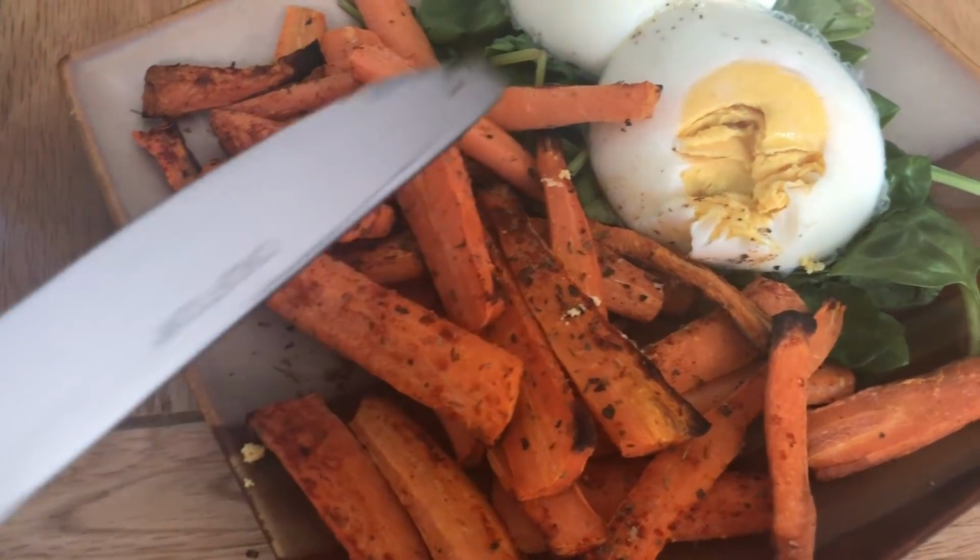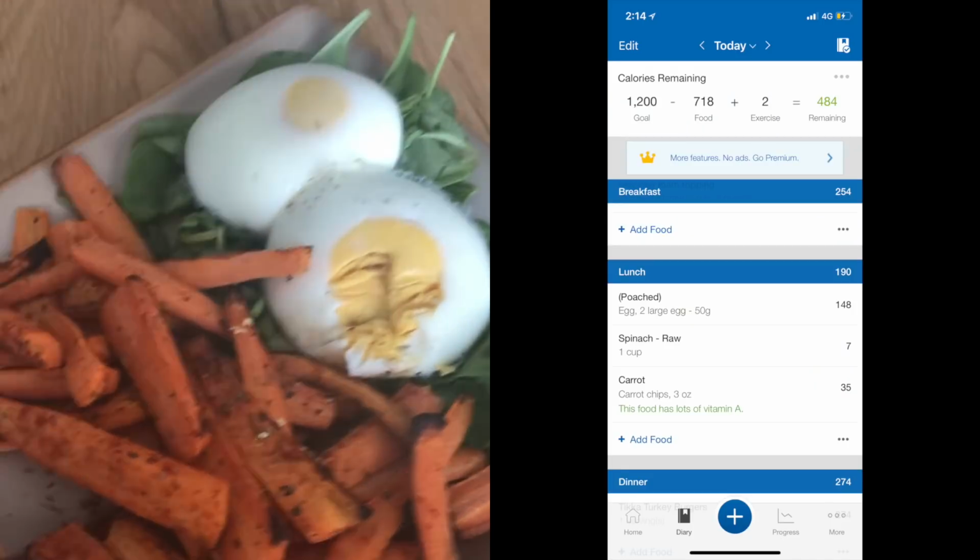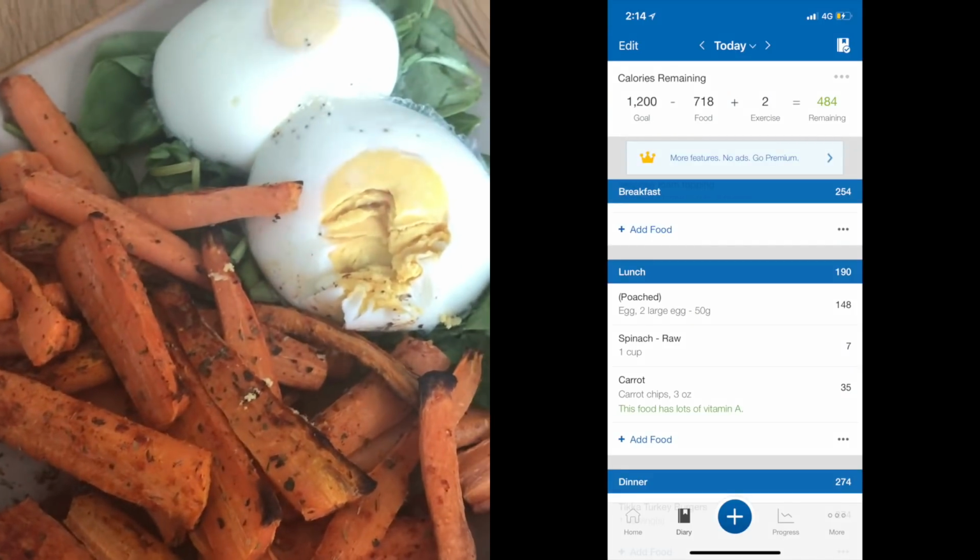So I just need to get my proportions a little bit better with those. I'm literally gonna dig in now, and I'll let you know how it goes after. I have just finished my lunch now and it was very nice.